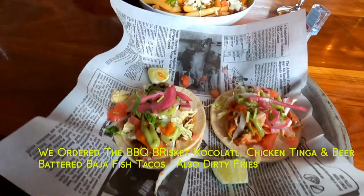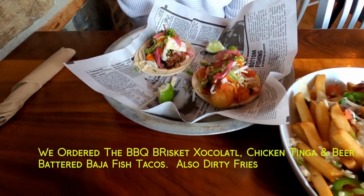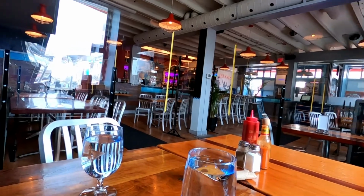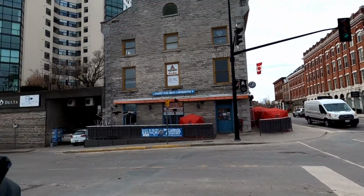Hey guys, so we just finished lunch at Diane's. We had some wicked tacos and dirty fries. Anyways, we didn't realize it, but this place was on You Gotta Eat Here with John Catucci. So definitely check that out. This is Ontario Street, and they actually got these cool little tents outside. We were lucky enough to eat inside, but yeah, come check this place out and get the tacos. Highly recommend the tacos, or they also do some wicked barbecue in there.